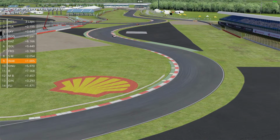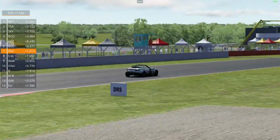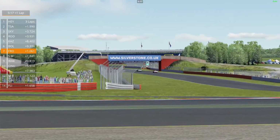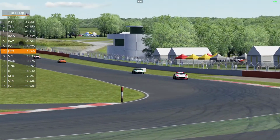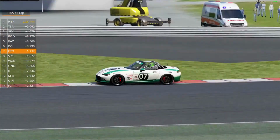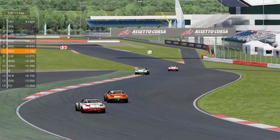But thankfully, both ahead of them, Bolivar and Frosty are also battling. So we've got two fantastic battles on screen. Let's go to the one ahead with Frosty and Bolivar. Frosty chasing Bolivar down the hangar straight. He's going to try and gain some time on him through Chapel. I think he's been analysing his data in Track Titan. What a fantastic drive. Coming round Stowe, the drivers have opened up another gap. Frosty following Bolivar, learning his lines.